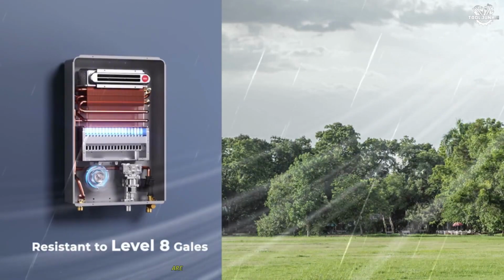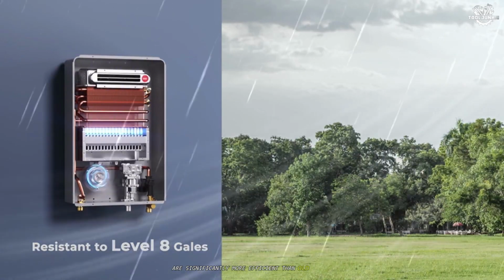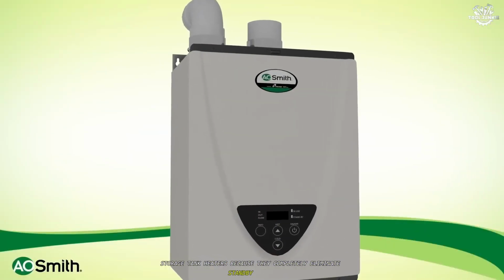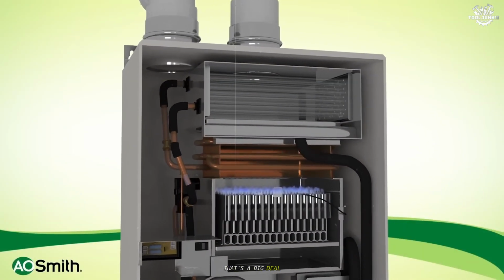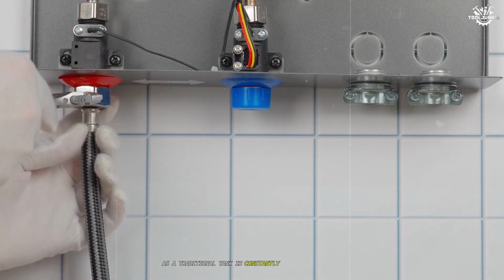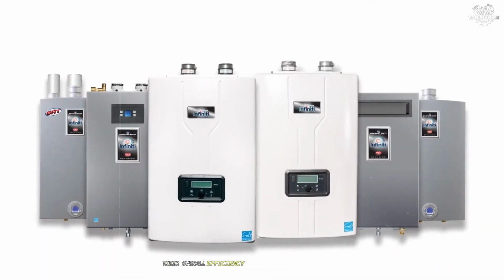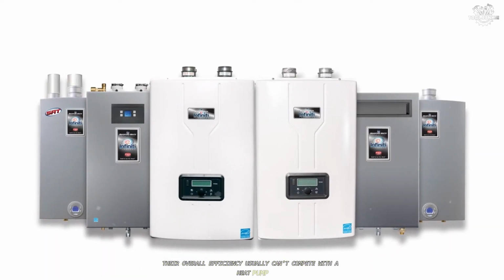Tankless water heaters are significantly more efficient than old-school storage tank heaters because they completely eliminate standby losses. That's a big deal, as a traditional tank is constantly firing up to keep its water hot. However, their overall efficiency usually can't compete with a heat pump.